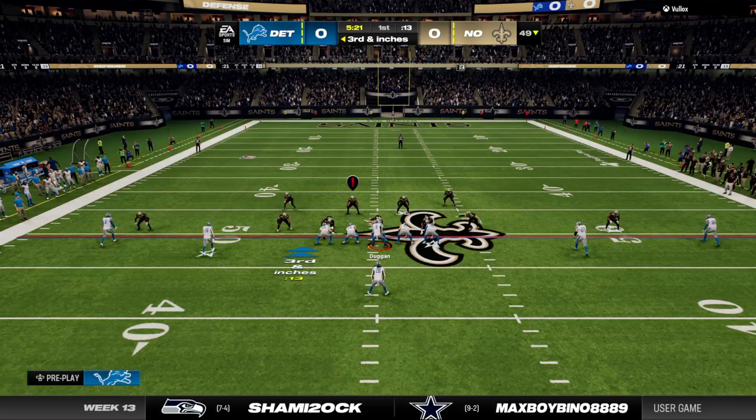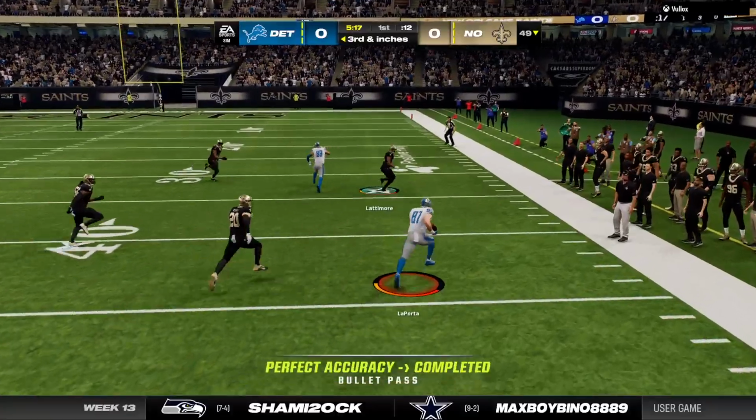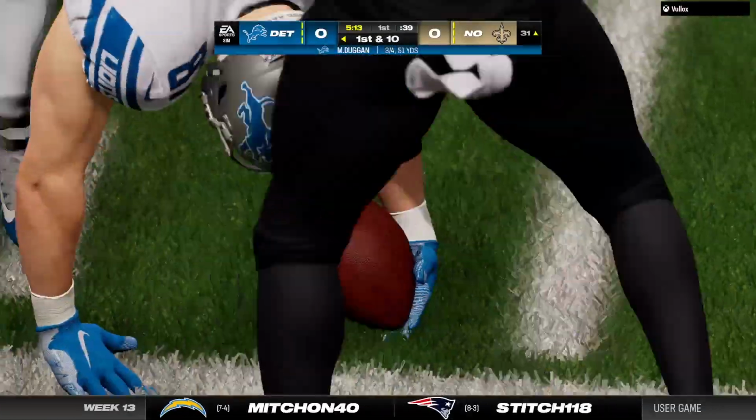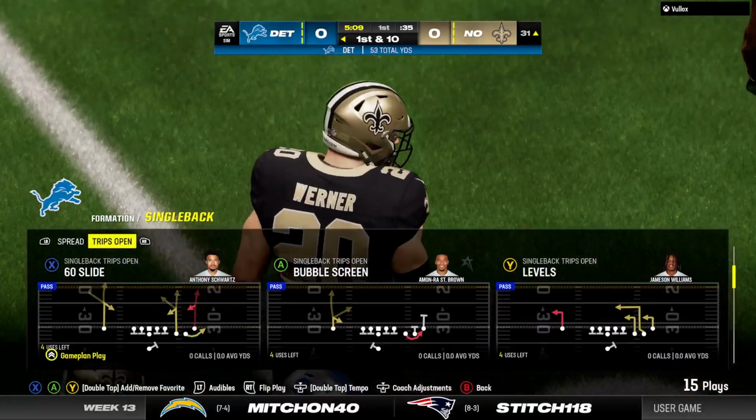And on the first drive, that can also help establish some rhythm, right? I think so. It gets everyone involved. They feel like they're part of it. Everyone gets amped up as they go forward. And he is going to have a Lions first down as they're able to get the third down conversion.